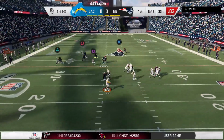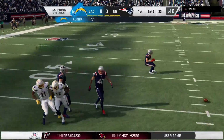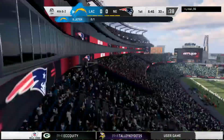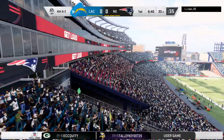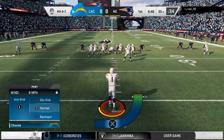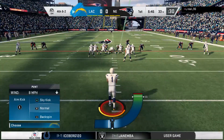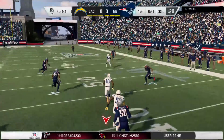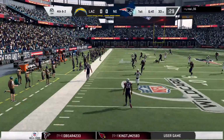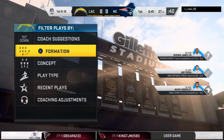From the gun, Jeter. And that is incomplete. Certainly looked like they were getting ready to convert there on 3rd down, but what an effort to get his hand on that one, knock it away, and brings up a 4th down decision. On is the Chargers punter now. He'll kick it away after a 3-and-out on the opening drive of the game. And no return possible here as they angle this one out of bounds.